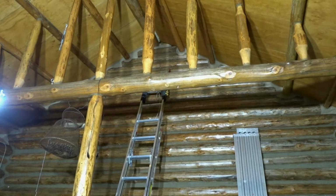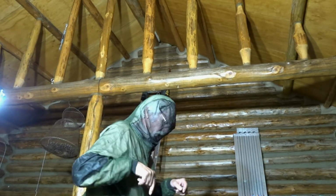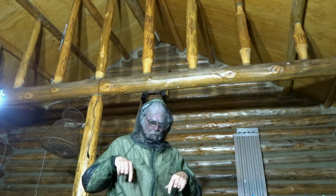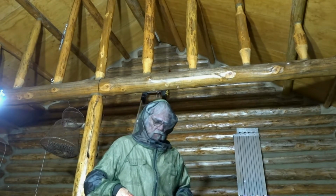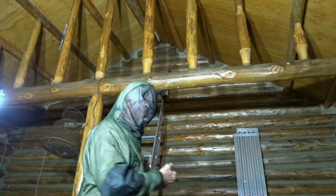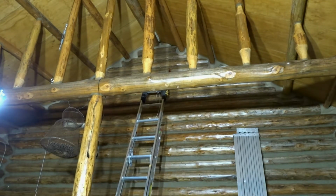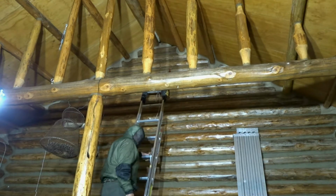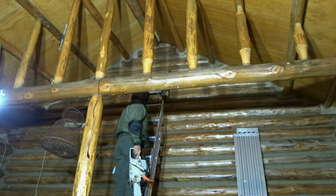I moved the ladder back a little bit, and I drilled through the ladder boot into the floor and put another screw in front of the other foot on the ladder. So that ladder can't go back now, and I moved it back a little to give me a little more leverage with the saw. It'll make it a little more comfortable if the saw were to buck or kick back.